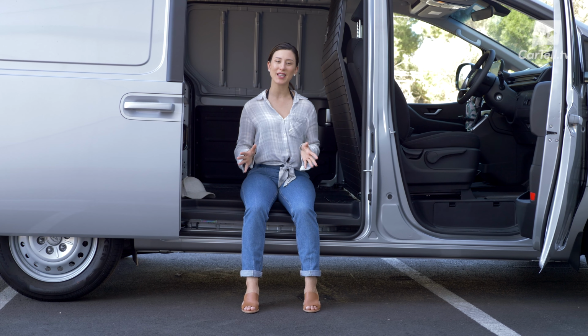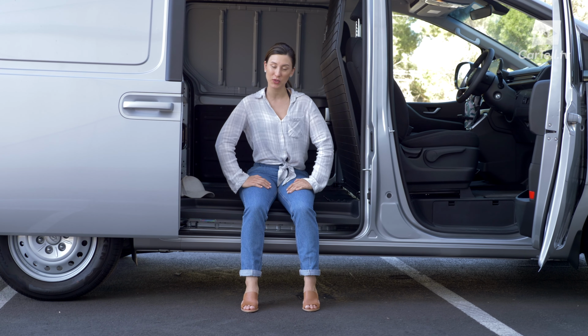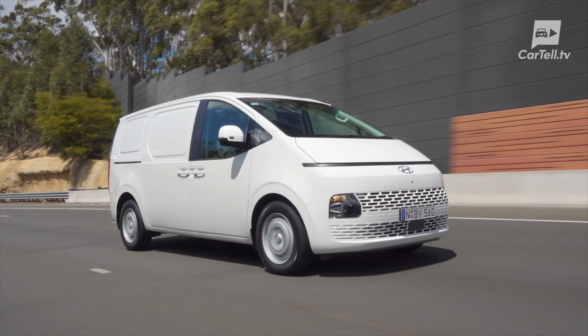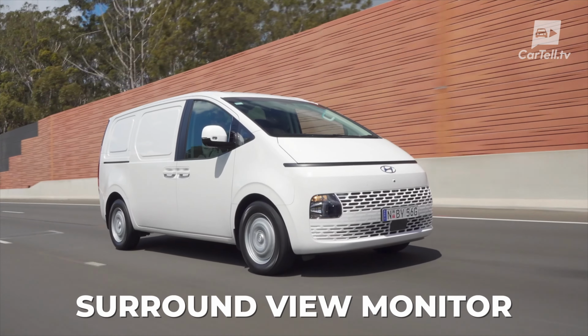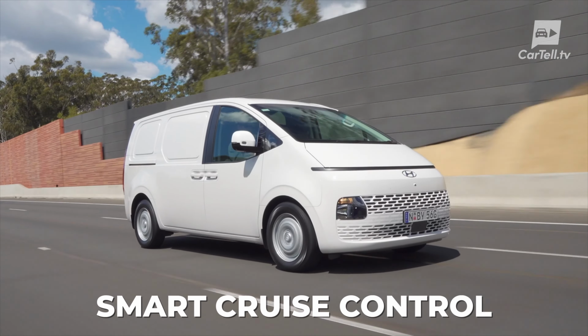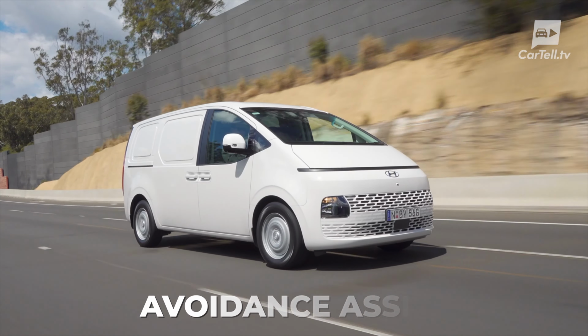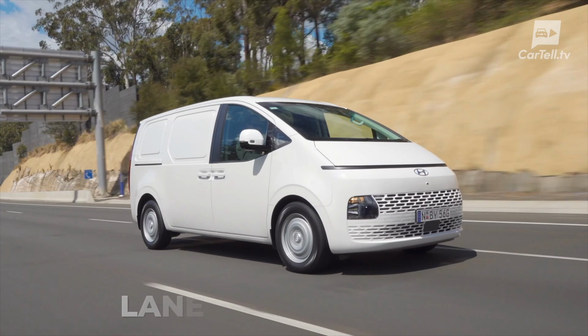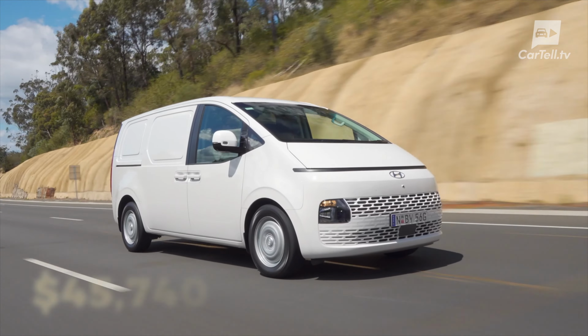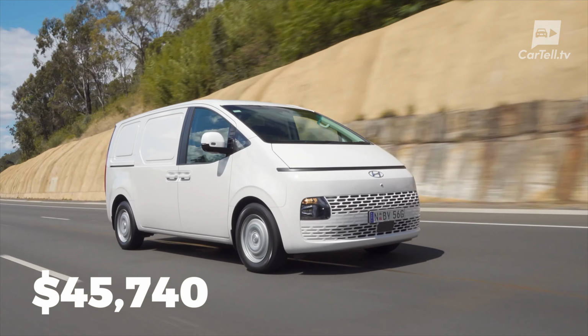Now there's a stack of safety features, but I'll just mention a special few. Like the fact you have 7 airbags positioned around the cabin. You can have that awesome surround view monitor as standard, which rivals don't have. And you also get smart cruise control with stop and go, blind spot collision avoidance assist, lane keeping assist, and lane follow assist. This two-seat van has a manufacturer's listed price of $45,740.